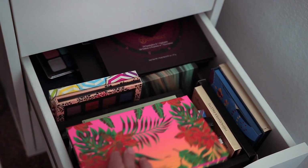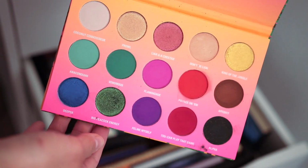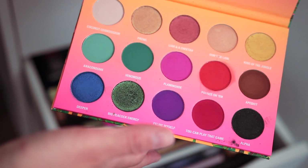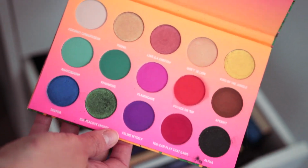Ooh, should we do the Bretman Rock one? I feel like every time I grab this palette, it's really hit or miss. Even my first impression that I did in the video, it was like a wild ride because some of the shades just were underperforming and some of them were gorgeous. So that might be interesting to test longer term.